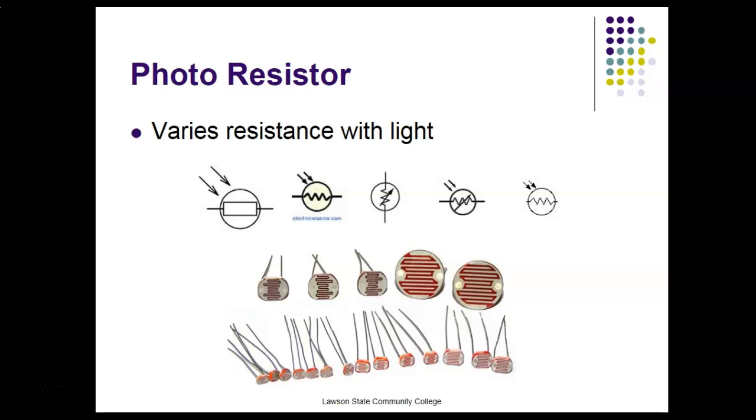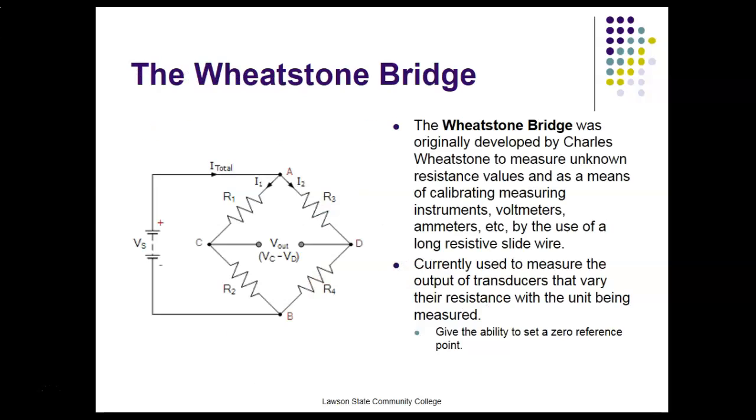So these are going to be rated in a tolerance. They're going to be rated in a wattage. So the bigger they are, the more wattage they could run. But we'll find out later on. We have some amplifying devices where we can take this output and amplify it quite a bit. And this is where the Wheatstone bridge actually came into play.